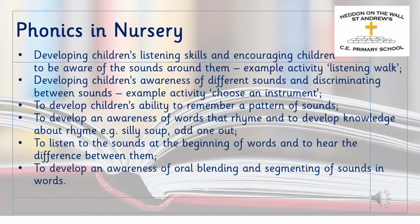Or Odd One Out. Dog, cat, rat. Can you identify which one does not rhyme? Pictures and objects are used to support these games. They are taught to identify the beginning sounds in words and to develop an awareness of oral blending and segmenting in their everyday routine. For example, can you get your k, o, t?